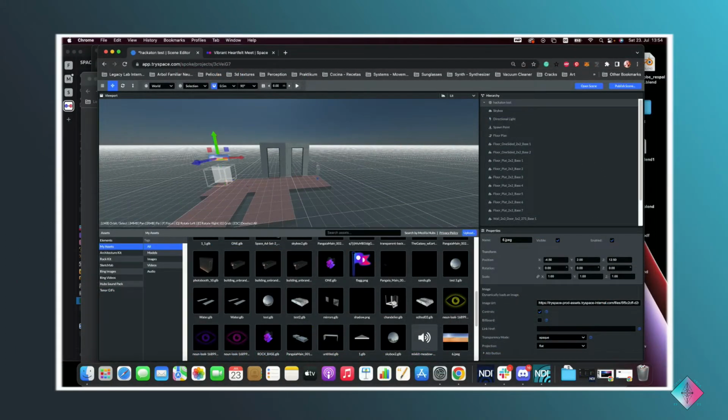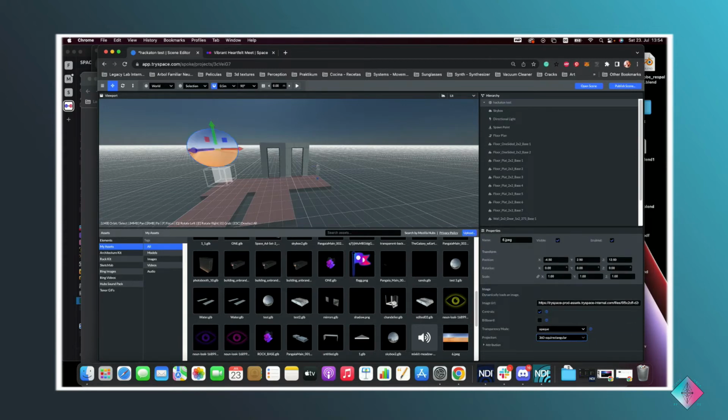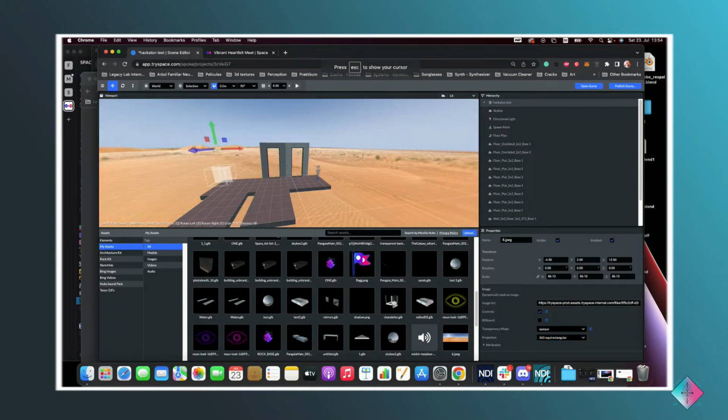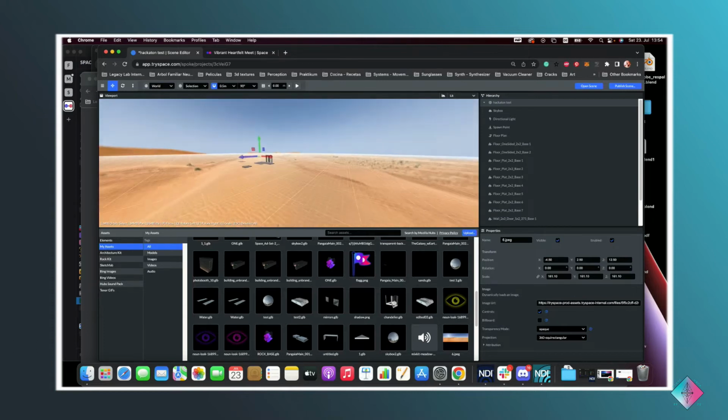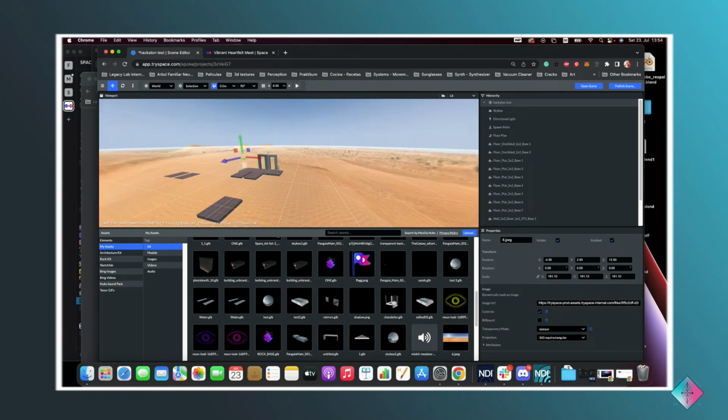I place it somewhere, and I go to the properties, and I say projection. Here it says projection. Now it is flat. I go here, and I say 360 equirectangular, and it turns into a ball. I go to the scale, and I scale it pretty big. And there you go. Now you're in the middle of the desert, kind of floating in the sky.